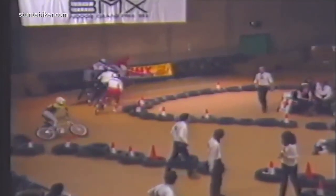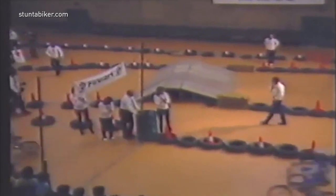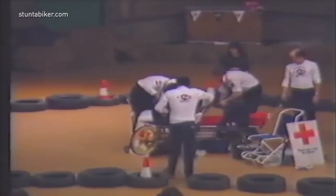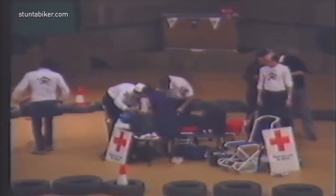Looking at the riders as they go around the first turn, there's a bit of jostling for position as they try and regain their pedals to go along the second straight. As they go over the tabletop, they go under a tunnel, which basically was used to save space when building the track. At any BMX meeting, there'll always be a first aid post nearby.